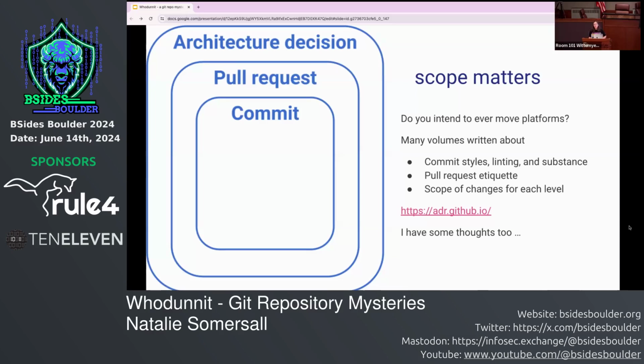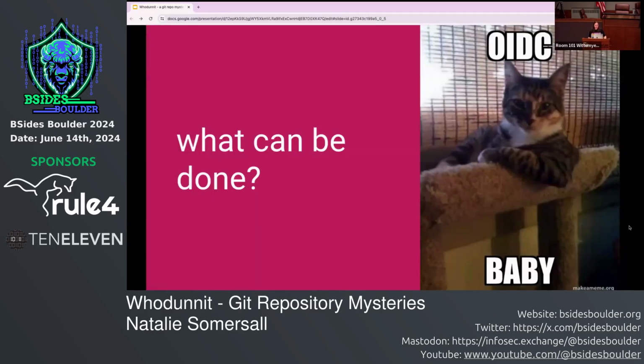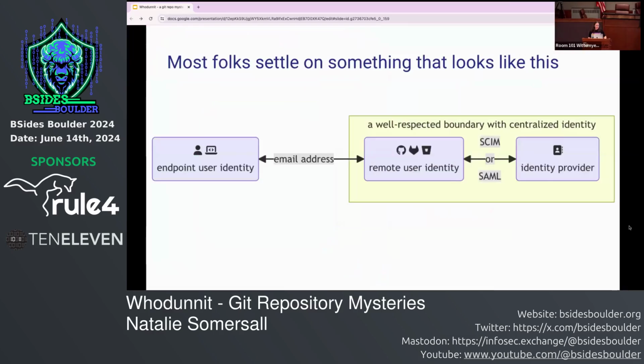If you ever want to move platforms, say between GitHub, GitLab, Bitbucket, Azure DevOps, all of those things have kind of their own take on that idea, and the data fidelity between them can change. So for a lot of those bigger decisions, consider committing to your repository an architecture decision record. Write a quick summary of why we are using NoSQL, or why we are using Kafka, or why we are using whatever other tech. What else was considered and why we went with it? And lastly, what can be done?